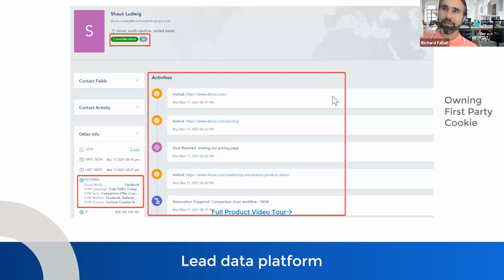This is the first party tracking that we actually provide. We tell you exactly where the lead is coming from. This is all part of what we track in the background. You don't have to do anything beyond putting that tracking code on your site, and the entire 360 tracking from there on will be done through Viva.